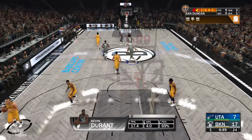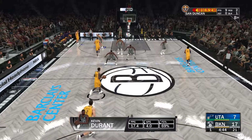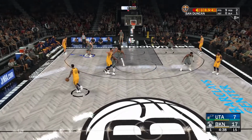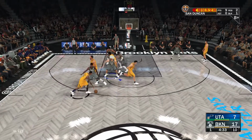And they have owned the paint so far, and the score reflects it. I'll tell you, this was their strategy coming in. They obviously identified a weakness there inside. Now, here's Clarkson. He had an 18-point outing in their last game against the Wizards in Washington.